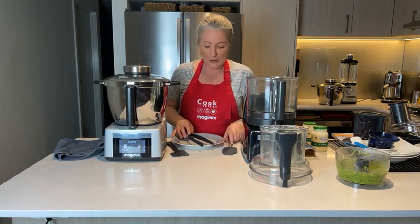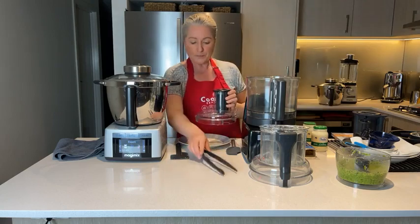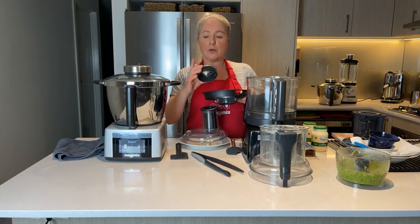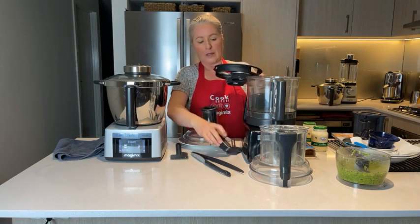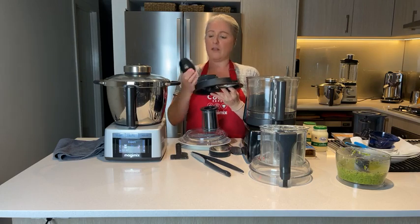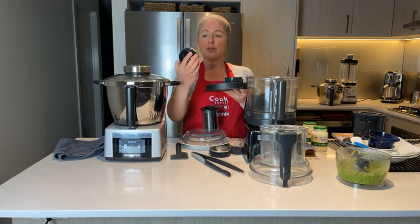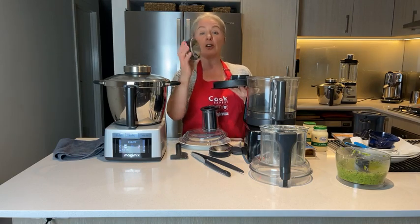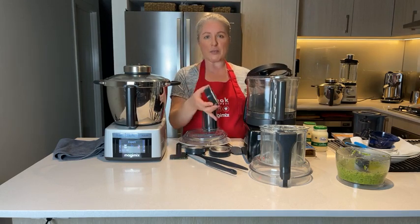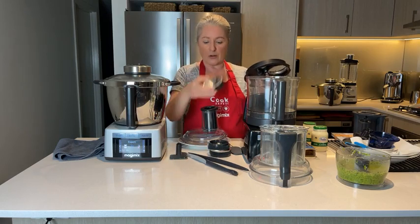Okay, so we'll let that go through, and then I'm going to set up my spiralizer. Okay, so the spiralizer comes with 3 attachments. It comes with your spaghetti, your thinnest of the 3. It also comes with, of course I took the wrong one off, the fusilli. So the fusilli, oh actually no, the fusilli is the thickest one, and then the tagliatelle. So it's kind of like going spaghetti, fettuccine, and then your sort of larger ribbon type things.